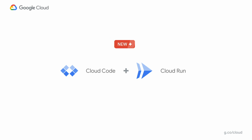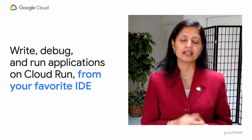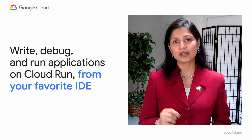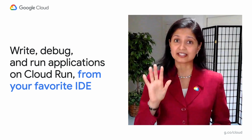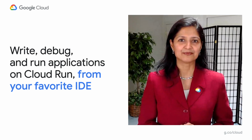And today, I'm excited to announce a new integrated developer experience that makes it easy for anyone to write code and run it in the cloud, from development to production. We've integrated our Cloud Code IDE plugins with Cloud Run, our fully managed container platform. This integration lets you write, debug, and run applications from your favorite development environment directly to Cloud Run. Novice users in our studies built and deployed an app on their first try in less than 5 minutes. It's so fast and easy, anyone can deploy multiple times a day.